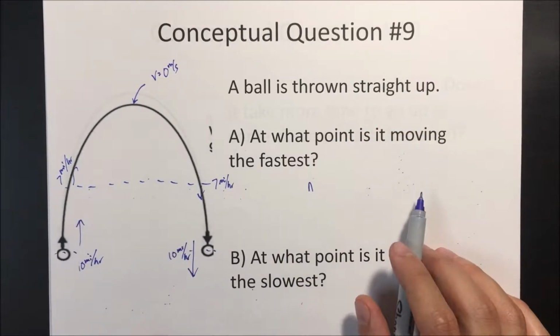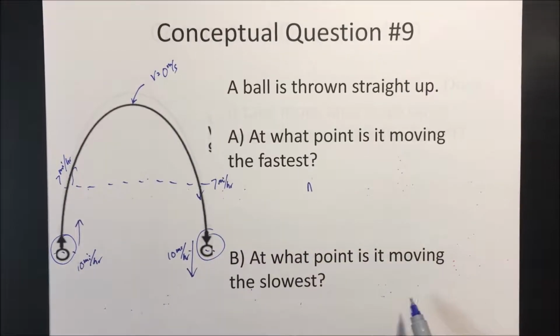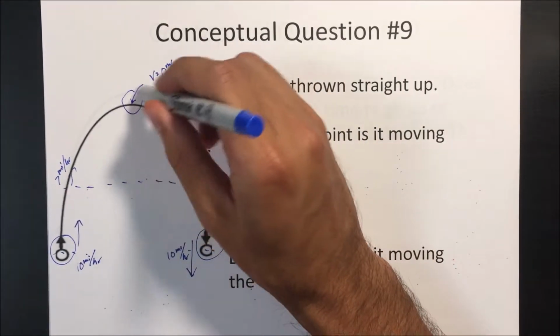At what point is it moving the fastest? It's going to be where it's thrown and when it comes back. At what point is it moving the slowest? It's going to be at the very top.